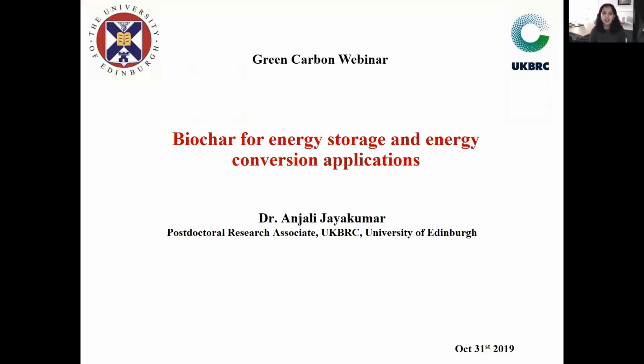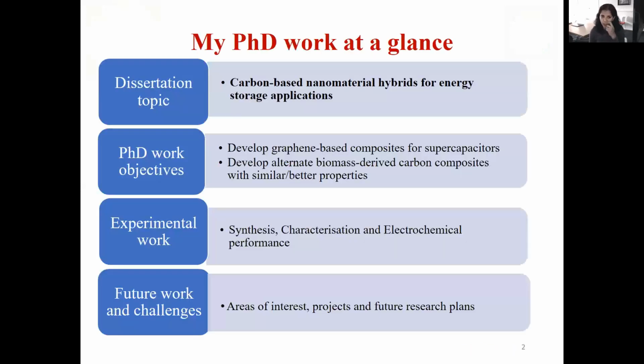I'll predominantly be introducing the topic of biochar, which can be used for energy storage and energy conversion applications. It's predominantly from the work that I did at my PhD in NTU Singapore, and my dissertation topic there was based on carbon-based nanomaterial hybrids for energy storage applications.